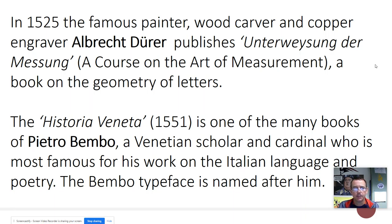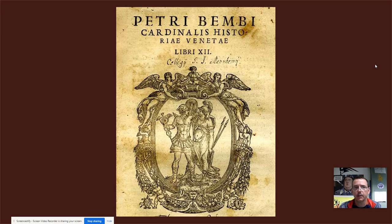And then there's another book out, Pietro Bembo. And again, a Venetian scholar and a cardinal, most famous for works of the Italian language and poetry. Bembo actually is a typeface that is still around. It's named after him, but here's the book.